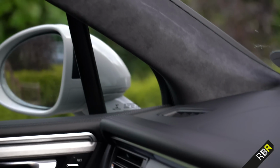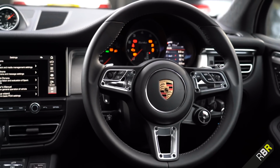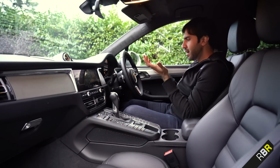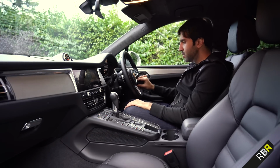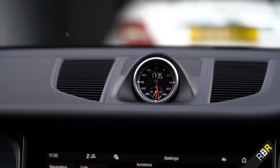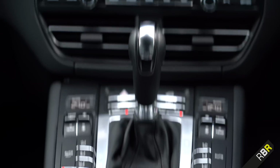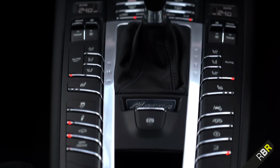There's hardly any black plastic around, and when there is, it's of high quality. You've got aluminium, you've got the same steering wheel as found in the 992 911, so it's the smallest diameter one they do, and it's great because it's like you're sitting in a 911 but propped up higher. You've got the Sports Chrono gear selector over here. You've got the Sports Chrono watch as well, as is classic, and of course a very cluttered kind of center console, as was par for the course back in 2014 for Porsche.